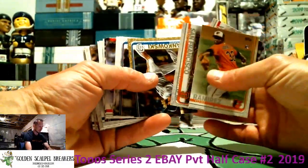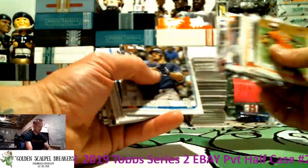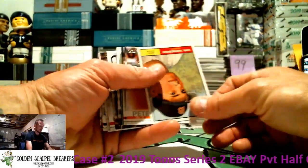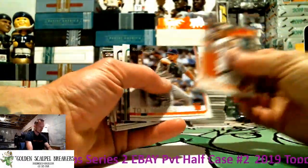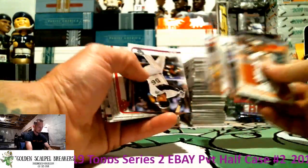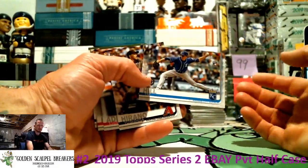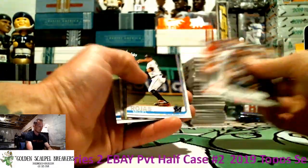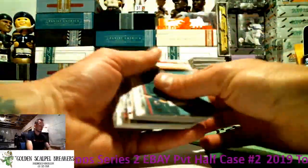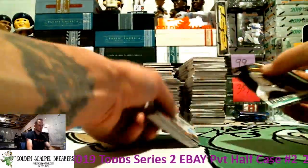A gold Janikowski. Those are the numbered series ones this time around. The Yaz insert. $150th to Tim Hill. A martini black.